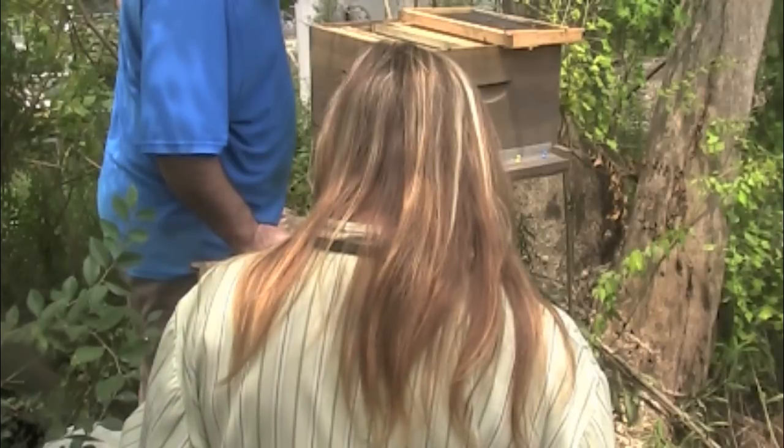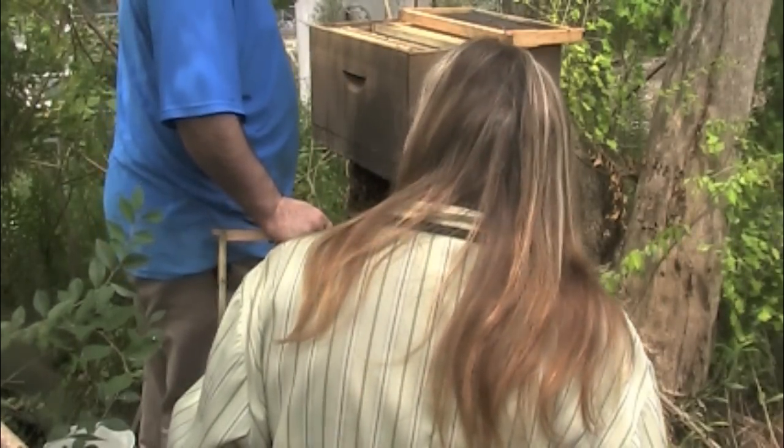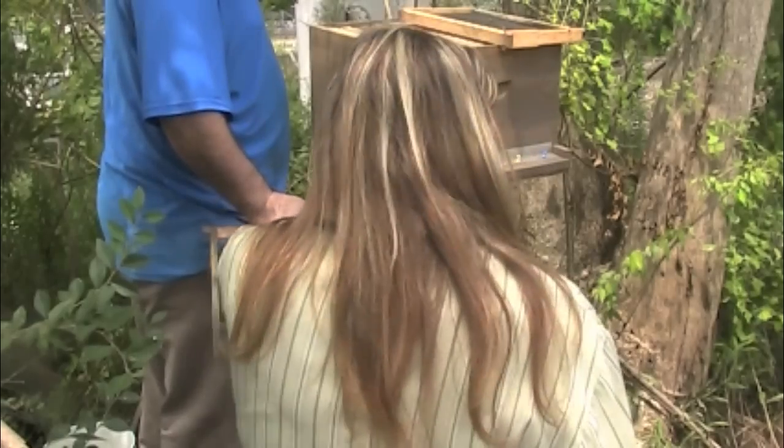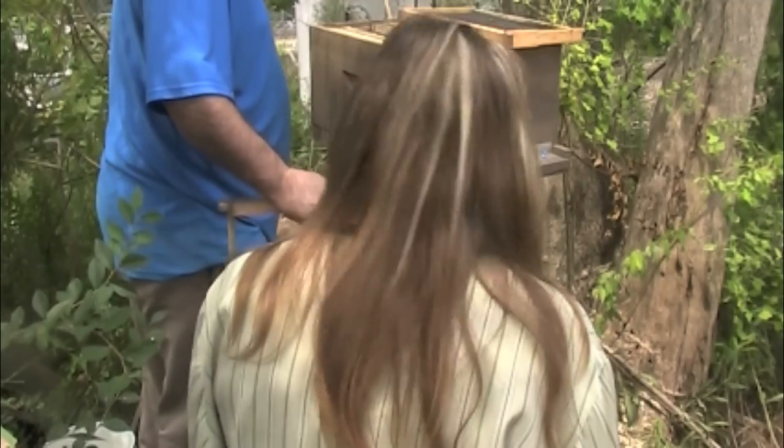Yeah, she's okay. See how they're covering her? They're protecting her. They tend, groom, and feed her. They do everything for her. Oh, my gosh. Queen bee. Oh, yeah, she's royalty.